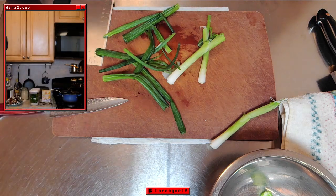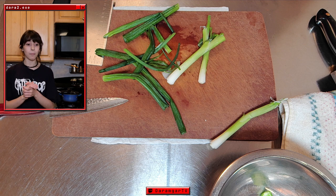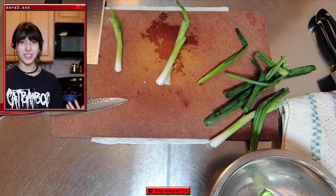Okay, so I have some scallion whites, I have my scallion greens, and as always, I'm just gonna keep on cleaning as I'm cooking, just to make sure that I have no waste, that I have no clutter, that I have nothing gathering up and piling up behind me. Okay, so I have my scallion whites and I have my scallion greens. Some of this is going to be used towards a seasoned soy sauce.